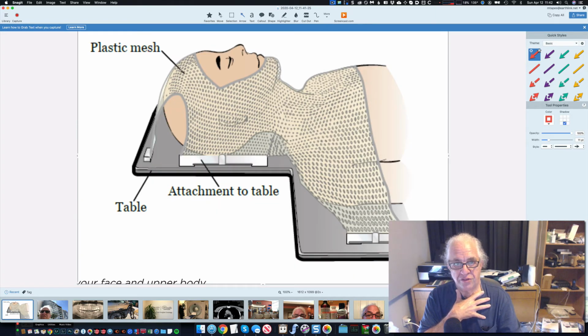like this. This is a plastic mesh, and they form it to my body so that it locks me down to the table so that my head can't move. This is all what I read. This is what I'm going to experience tomorrow during the simulation. So they'll make this mask. They'll actually tattoo one or more spots on my skin, just a little dot. They say it'll look like a freckle.